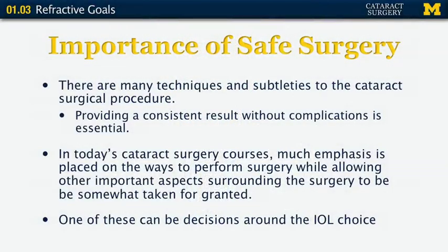There are, of course, many techniques and subtleties to the cataract surgical procedure itself, and providing the patient with a consistent result without complications is essential. Without complications, we can put in the intended intraocular lens in the position that we intended to put it.